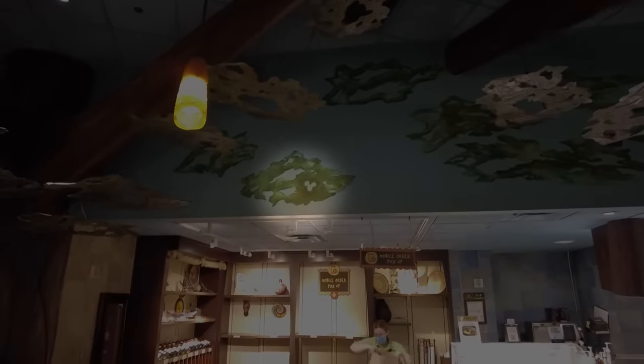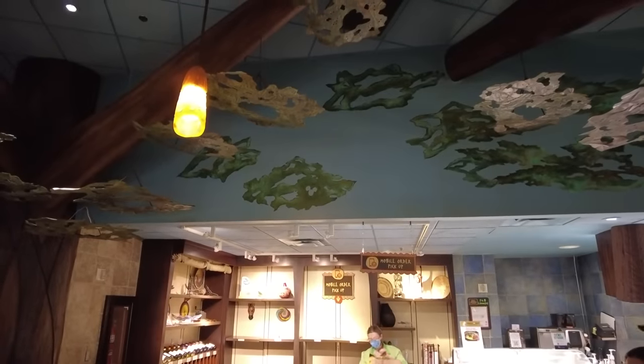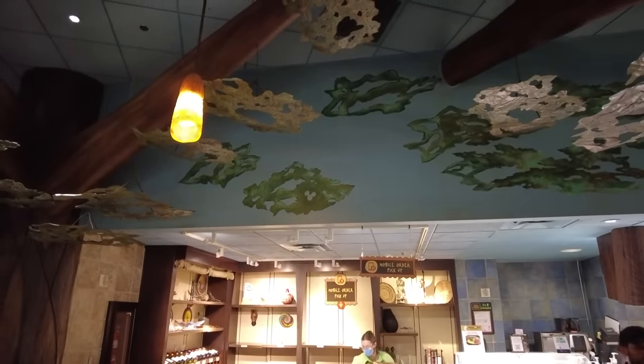Oh, look, a hidden Mickey. I think that is a good hidden Mickey, but there's one of my favorite hidden Mickeys in all of Disney World's outside. I'll point it out when we go out there.